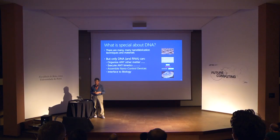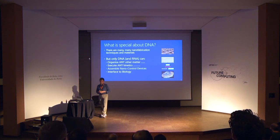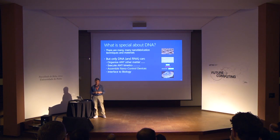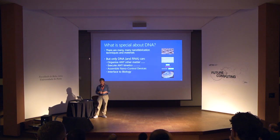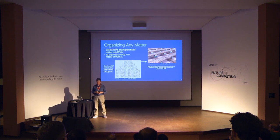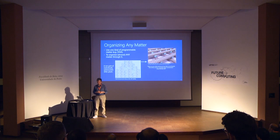I will try to explain that only DNA and RNA, only nucleic acids, currently at least, are the ones that we can use to do a number of tasks, like organizing matter, not just DNA, but also other kinds of matter, in specific patterns. We can use it to execute any kinetics with some caveats, but basically any imaginable behavior over time we can emulate. Using just DNA, you can assemble nanocontrol devices. I will go through that step by step. And also, because of its biological origin, we can interface to biological entities like cells. So let's start with organizing matter.